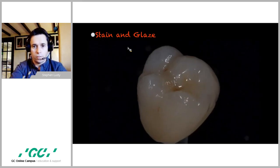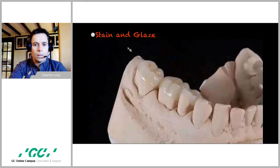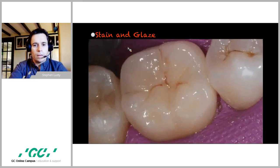And that's just the result from that sample part. I think you can see the depth that's been created there, and just some little cases that were done in the same manner.